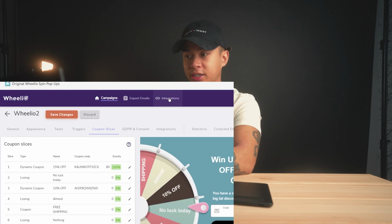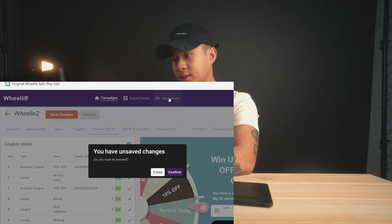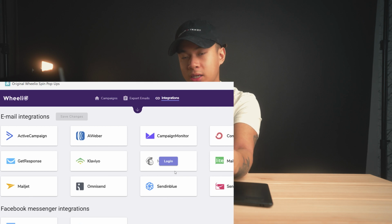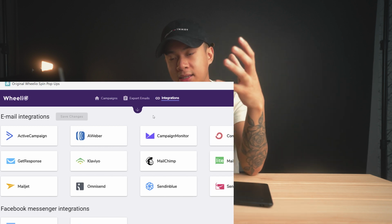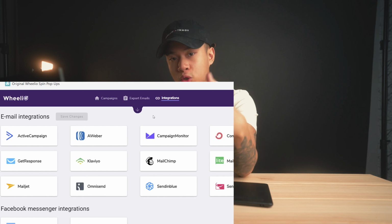And then for integrations, it's really simple to integrate Wheelio to Klaviyo. You're basically just going to integrations, and then you're just connecting your Klaviyo API key, which is really self-explanatory. Klaviyo has the resource and it's super straightforward. It's only going to take you a couple minutes to integrate it all, but that's pretty much it. And then every time Wheelio collects an email, they're just sending it to a newsletter in Klaviyo, and then they're going to push it to one of the flows. But that's basically it for the email marketing part.